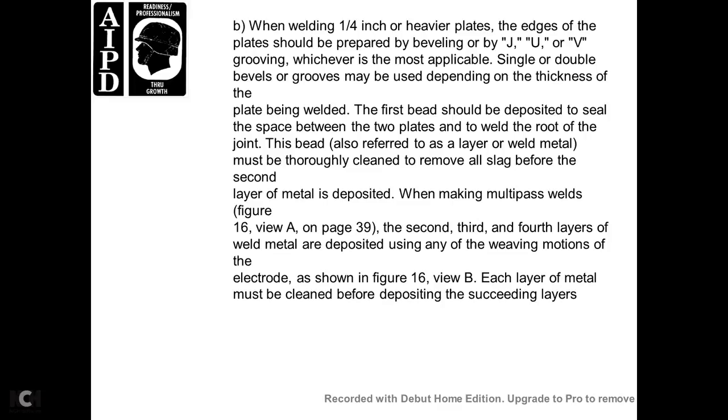When welding plate 1/4 inch or heavier, the edge of the plate should be prepared by beveling to a J, U, or V groove, whichever is applicable. Single or double bevel grooves may be used depending on the thickness of the plate being welded. The first bead should be deposited with a small space between the two plates at the root of the joint. This first layer of weld metal must be thoroughly cleaned to remove all slag before the second layer is deposited, making a multipass weld as in figure 16.